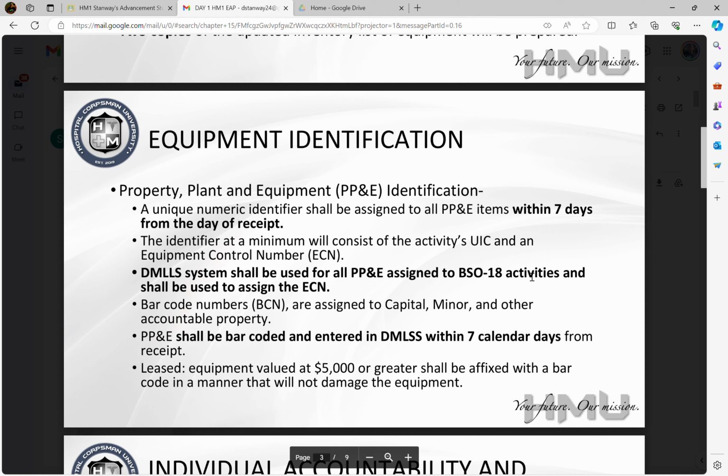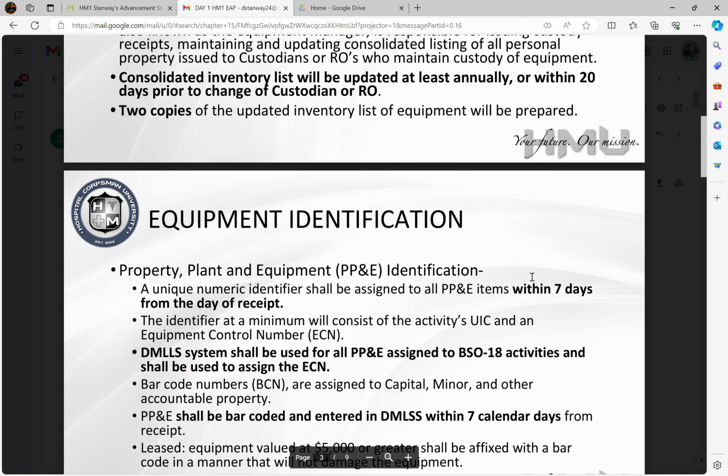It's all shore duty. So barcode numbers are assigned to capital, minor, and other accountable property. That's not your personal property that's $5,000 or more, right? That's all the other stuff. That's permanent, not like tongue depressors. We'll go over the prices when we go over chapter 5 in the core manual, where it talks about the dollar amount for capital and minor. PP&E shall be barcoded and entered into DIMLs, again, within 7 calendar days. So that's pretty easy. Once a piece of equipment comes in, no matter how much it costs, they have 7 calendar days to assign it a number and get it into DIMLs.